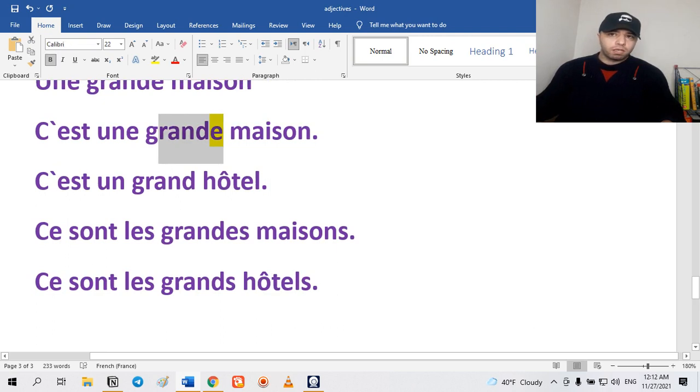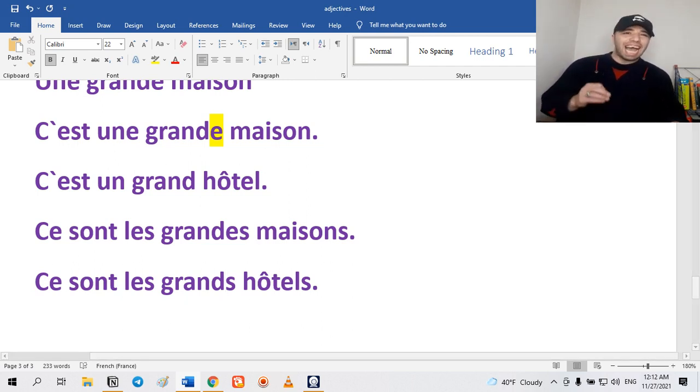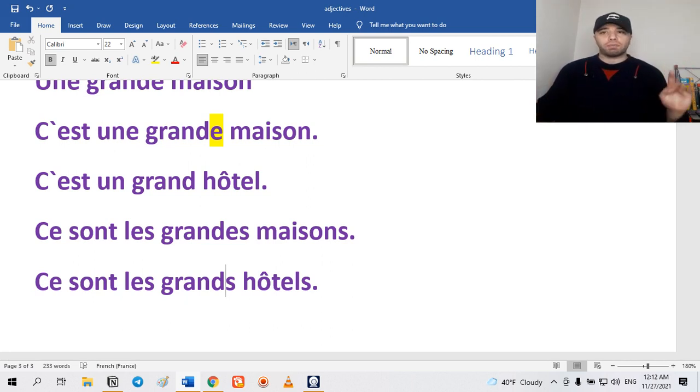So now you can see that for an adjective, only for an adjective, grand, big, we have grand masculine, grande feminine, grandes with an s at the end, feminine plural, and grands with an s at the end, masculine plural. So for every single adjective in the French language we have 4 forms.